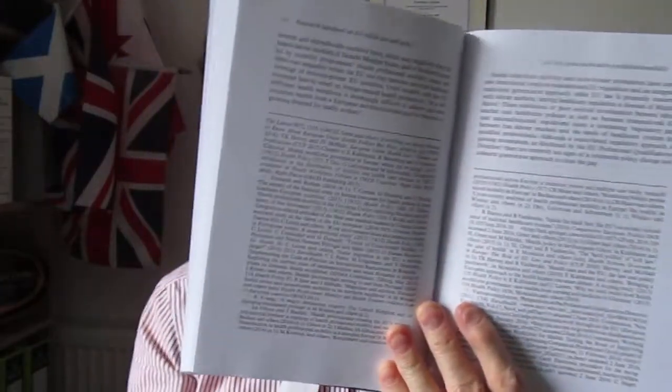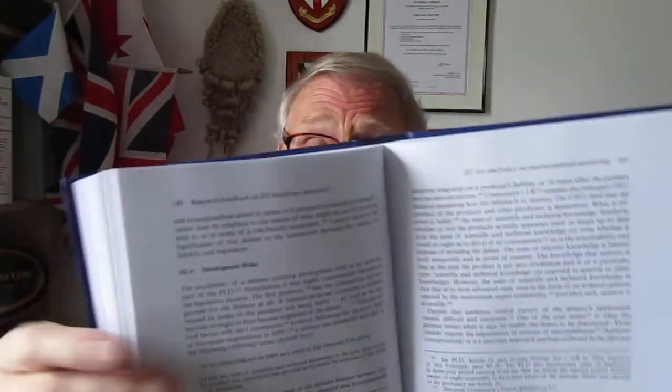Then you go into the main work itself, and you can see you've got a lot of very detailed footnotes sometimes. This is a research handbook. There's no great use of paragraph numbering or anything like that. You do have things like subheadings. So there's a lot of very substantial information in this publication, which goes with all of the publications published by Edward Elgar. They are of a very high quality, and we do rely on them.